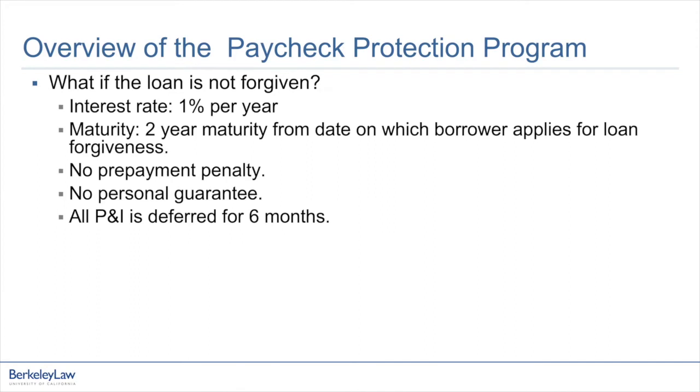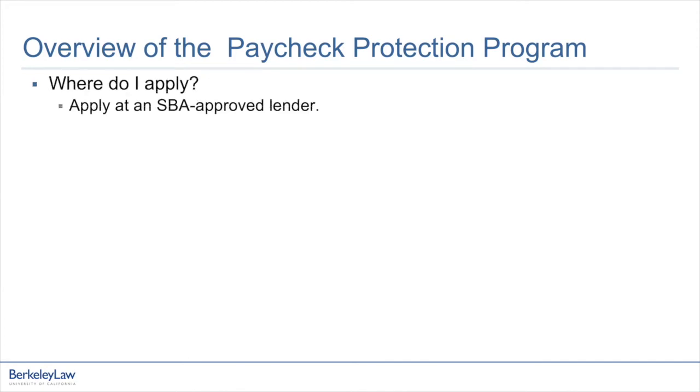Finally, where do you apply? It's important to emphasize again that these loans are part of the SBA's Section 7A program, which means that you apply at an SBA licensed lender. You do not apply on the SBA's website as you do with the disaster loans discussed in the previous videos.